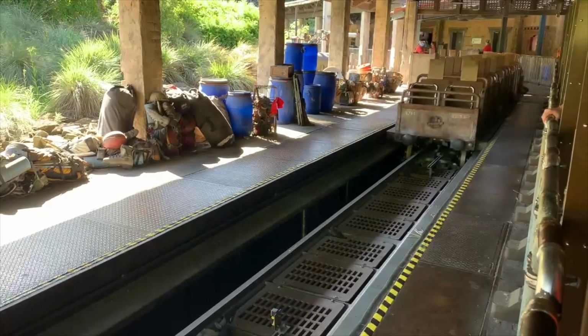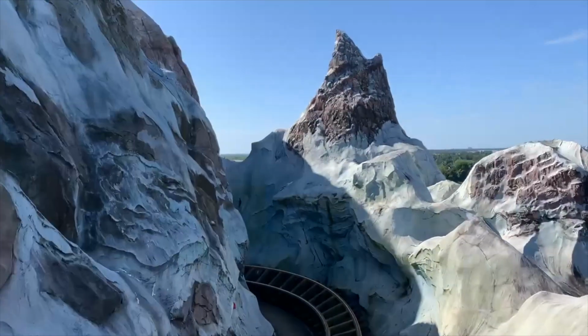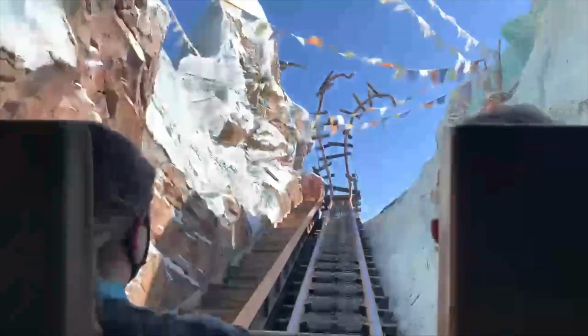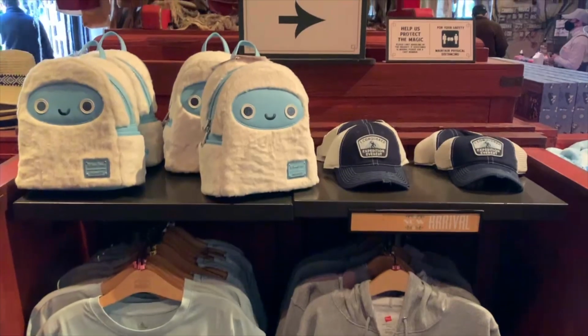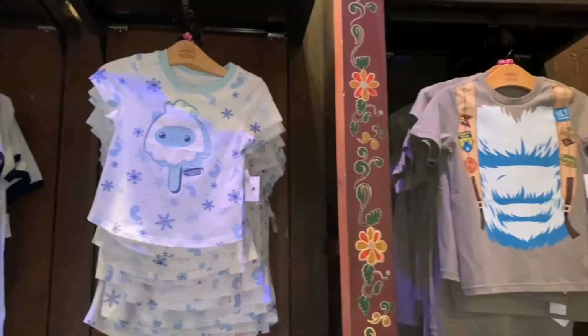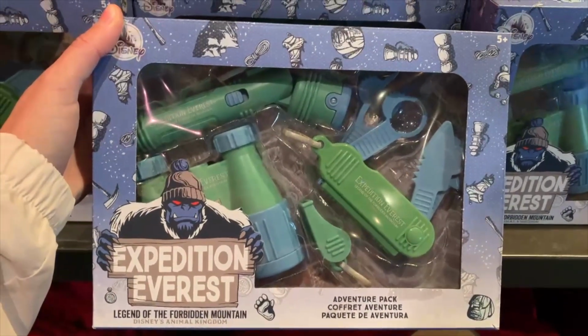That was only a 15-minute wait, and it looks like we're about to be in the 2nd row. Always love that coaster, but off the ride here, there's quite a bit of new merchandise, so a lot of Yeti stuff going on in the gift shop here. A lot of kid stuff, in fact, and I love that ice cream bar shirt there with the Yeti everything, and even a survival kit here, so an adventure pack that's super cute.